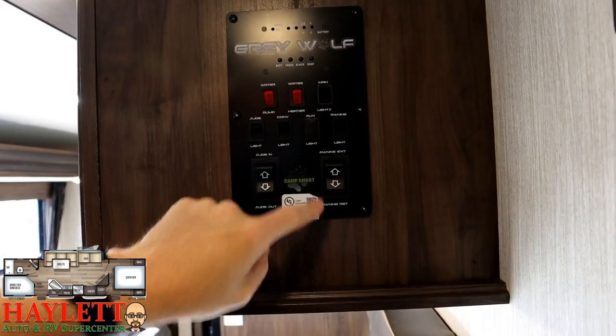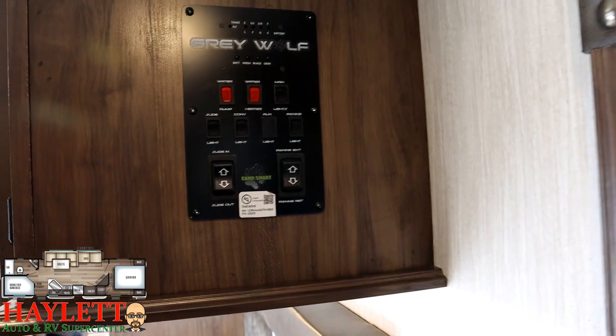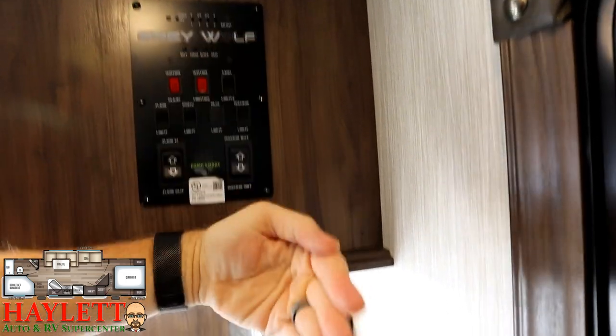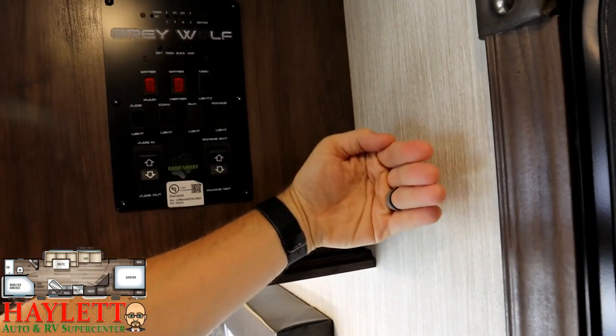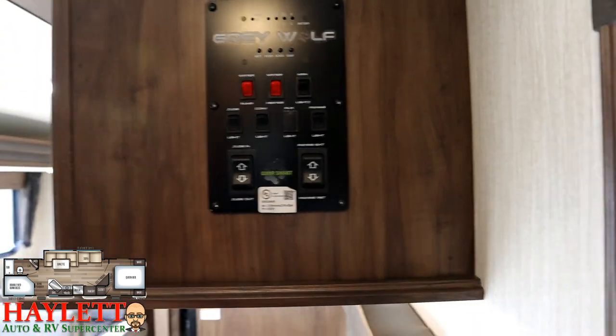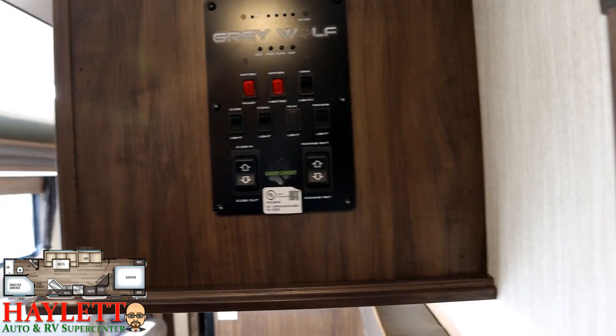Now, awning extend, awning retract, pretty straightforward. What you want to do there, though, is when the awning rolls out and the fabric's coming down, there's like a flap that comes down. You want that flap to be straight up and down at the very end of the awning roll. And you can see that from here, thankfully. And if the awning is tilted when you're retracting it, don't worry, it'll sort itself out. You can't hurt it that way.